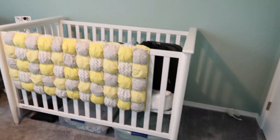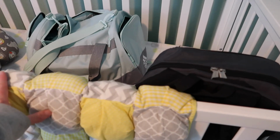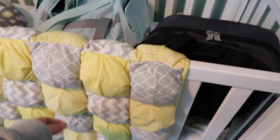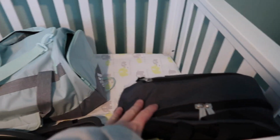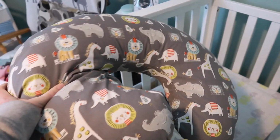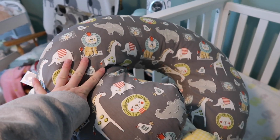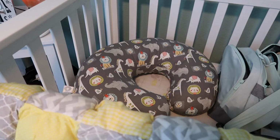The crib was actually my daughter's, so we already had that. This little puffer blanket, somebody made it for my first kid, so we're gonna use it again. I've got my hospital bag, my baby's bag. We're gonna go through that. I ended up getting rid of my boppy because we didn't think we were gonna have any more kids. So I actually got this secondhand from somebody I know for $10, really great condition.